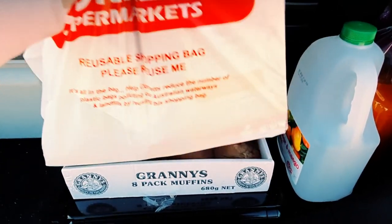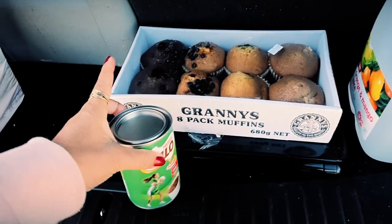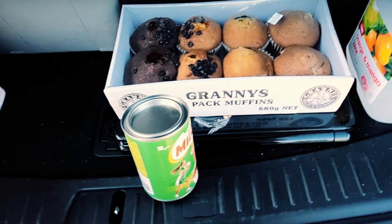So what we have here, we've got muffins. I'll get some Milo so that the kids can have cold Milo.